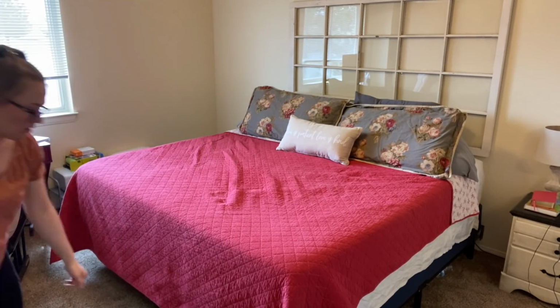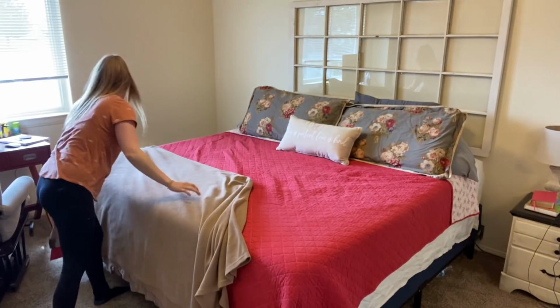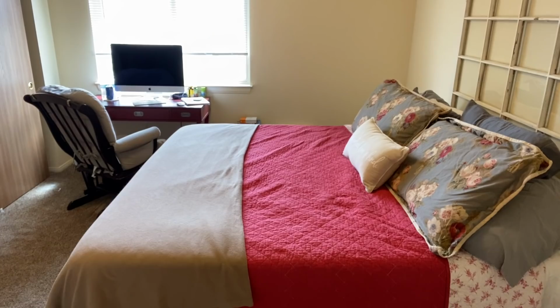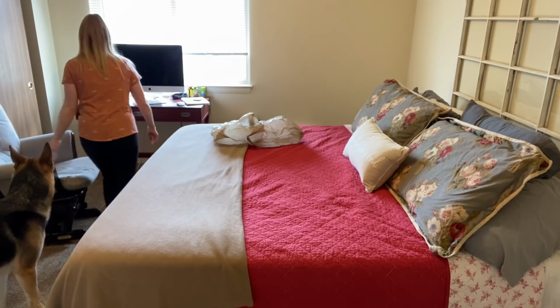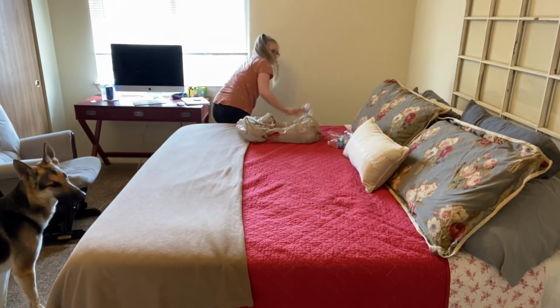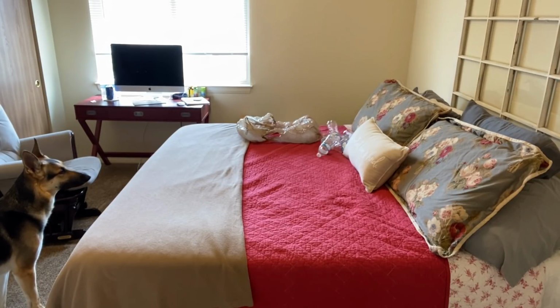The red is okay, but I've been kind of over this setup for a while now. I also want to try and paint my desk once we have gone through all the phases we need to go through and we can be out in public and I feel safe in public again. I want to try and repaint my desk and make it that creamy color to match the window headboard that I created.